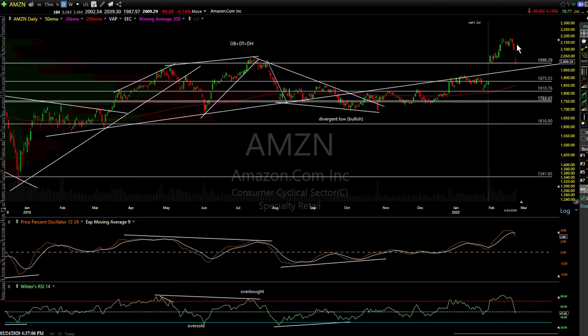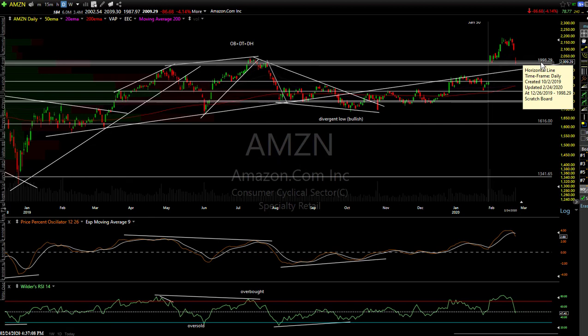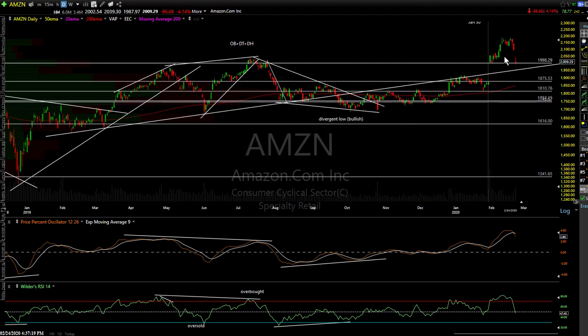Amazon fell to support about 1998 or so. I'll give that price support a bigger weighting. It's the top of a big old gap right there. So here's a stock like Apple that was just above trendline support.